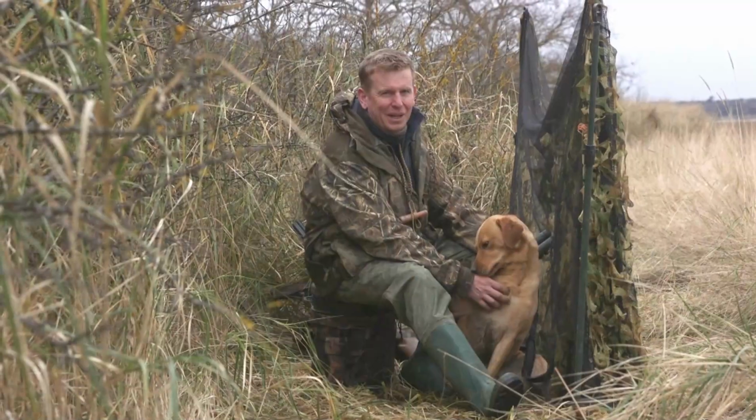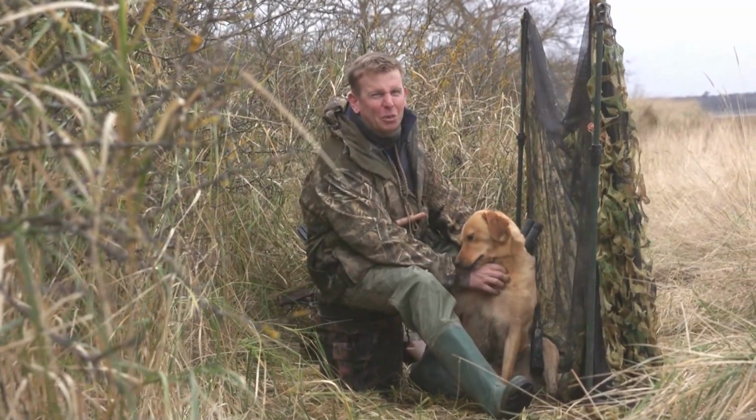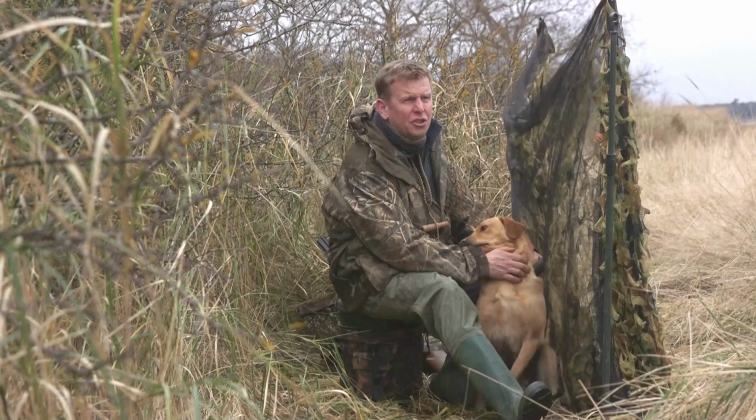Well, the dog's getting a bit restless now and starting to eat my deerstalker jacket. It's been a lovely afternoon, but maybe a bit optimistic to think we'd get some shooting on a tide flight in late February. Plenty of birds about, just none within gunshot.